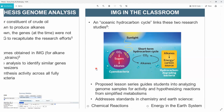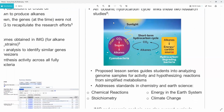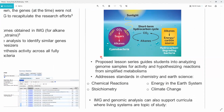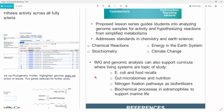And so currently in the works is a lesson series that introduces this. And the goal is to teach students basic chemical reactions, products, reactants. Amounts can be brought in as well, and that leads into stoichiometry. And this also happens to touch upon some of the earth science standards with energy and climate change. However, I do also concede that talking about DNA and genomics is perhaps more apt for life science classes. And so I also did spend some time postulating some scenarios where a biology class or an agricultural chemistry class can use IMG in their classrooms. And these are the scenarios which I will be sharing with my fellow science colleagues once the school year starts.